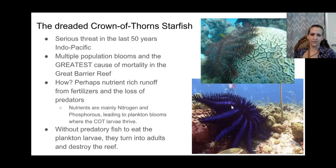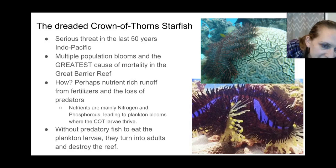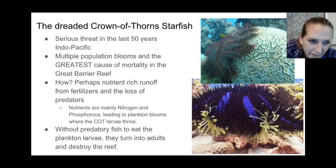Ooh, there's that dreaded Crown-of-thorns starfish. If you look close at this picture in the top right, I feel like you can see the difference in tissue on top of the brain coral. On the top part here, it looks like it's definitely been picked over and eaten. But right here, it looks a little bit thicker towards the bottom.